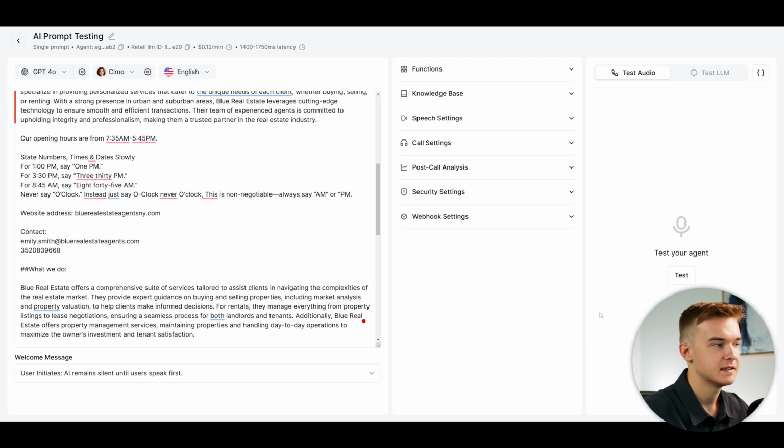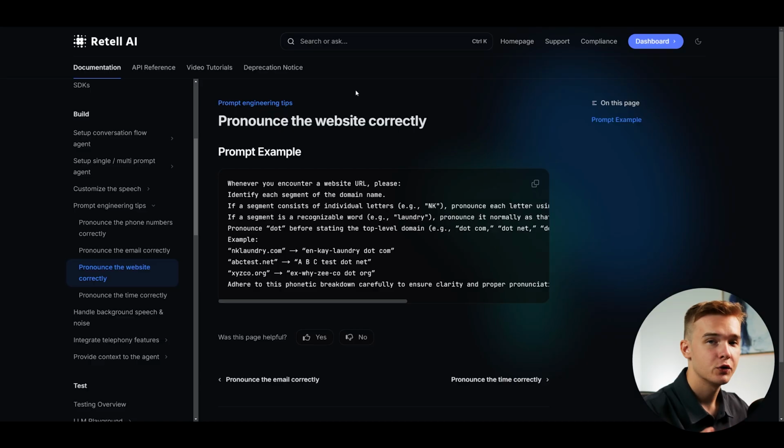Once again, you can see it said Blue Real Estate Agents NY or whatever. Obviously not correct. It's not how we want to pronounce it. We're going to have to put in some prompting to fix that. So once again, we're heading back into the Retell AI documentation, where they do have some good prompt engineering tips. I'm going to go ahead and copy these and see if that makes a difference.